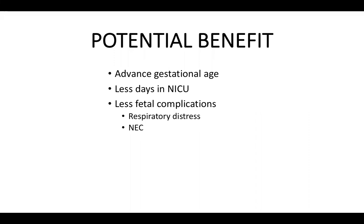The potential benefit of conservative management of severe preeclampsia is that we may get another week to 10 days out of the gestation. And if we can advance gestational age, then there are fewer days in the NICU and fewer fetal complications. Included in those complications are respiratory distress and necrotizing enterocolitis. Now, there have been 2 randomized trials with very small numbers that have shown this. Next slide.